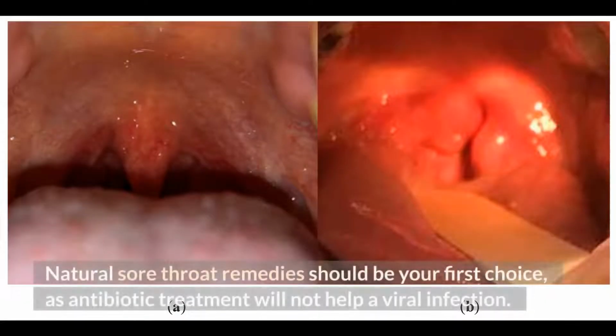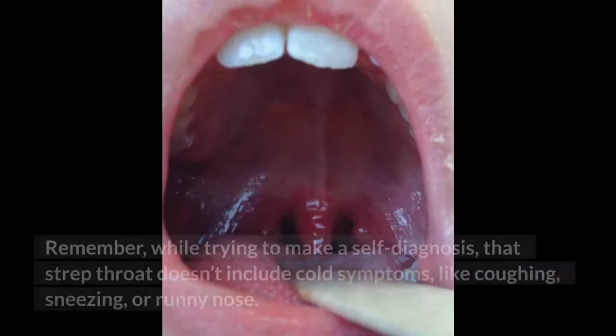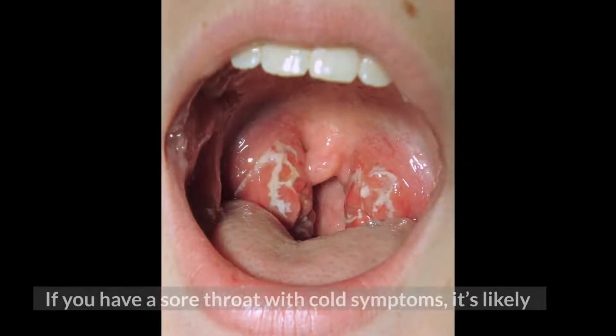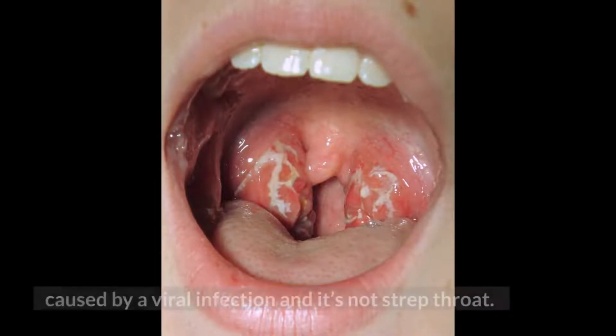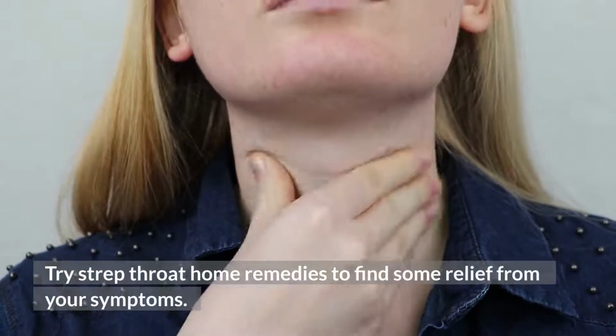Natural sore throat remedies should be your first choice, as antibiotic treatment will not help a viral infection. It can be hard to tell the difference between strep throat symptoms and symptoms of a viral infection. Remember, while trying to make a self-diagnosis, that strep throat doesn't include cold symptoms, like coughing, sneezing, or runny nose. If you have a sore throat with cold symptoms, it's likely caused by a viral infection and it's not strep throat. Try strep throat home remedies to find some relief from your symptoms.